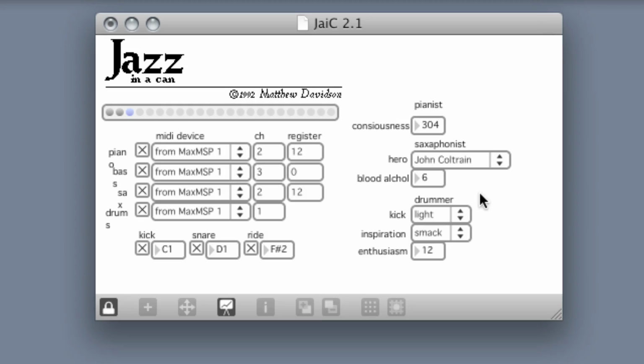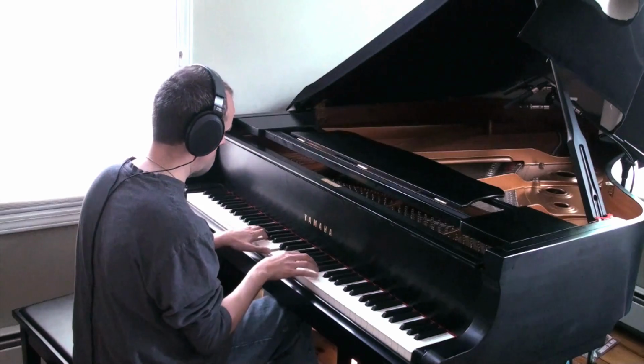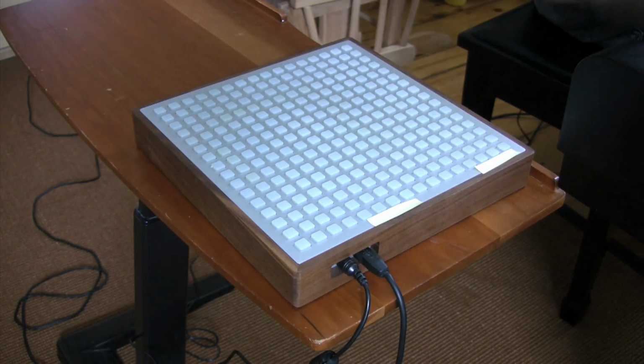Let's check out this parameter, drummer enthusiasm. But the system gradually became more serious as I literally codified what I learned about harmony and music composition in school into software. More recently, I've been deeply involved in crafting software for the Monome community. The Monome was also open-ended and non-specific. It provided a physical front end to Max.